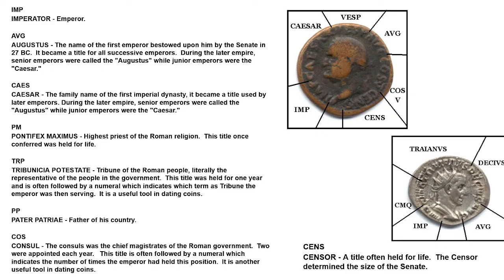And then you have PM, which is typically in a lot of these things, which means that you were high priest of the Roman religion, and it was a title that you held for life. And so all of these different letters mean something, and the datings mean something, whether it's the consulship. You can see here it's broken down within the legends, Mike. I don't know if you can see where they kind of broke it off. You did a good job.